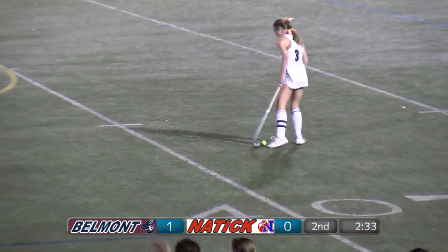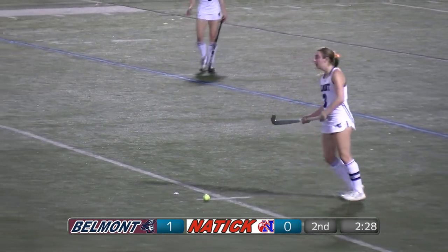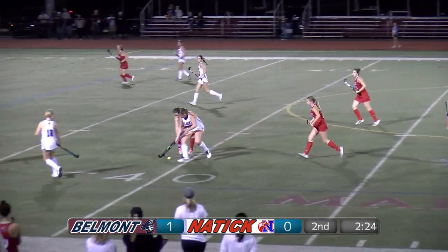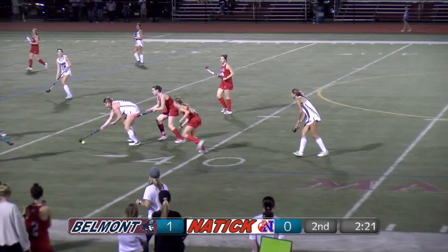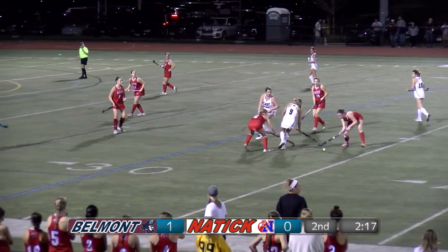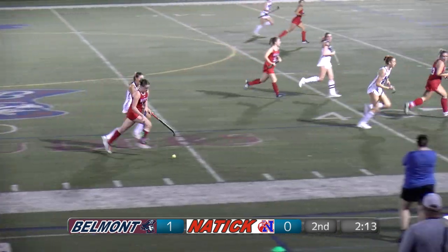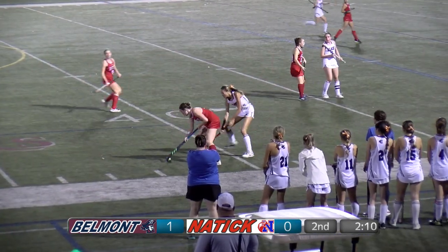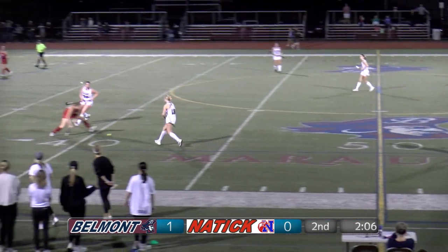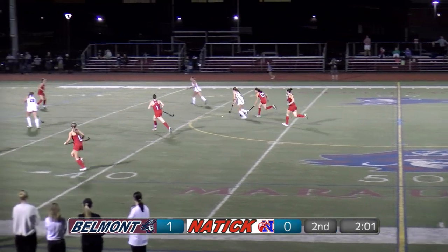McKenzie's going to take this free ball. Going to find somebody far. She's got an aerial. Goes to Caroline French. Go, Caroline. Comes out to Natalie. Runs into a block tackle there by a Natick midfielder. Brings it up the right sideline. Natalie's doing a good job staying close. Natalie's on her horse to get back to it. McKenzie clears it out. Good job, Nora.